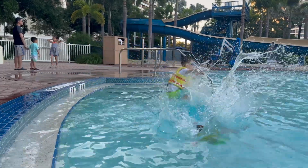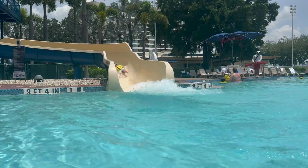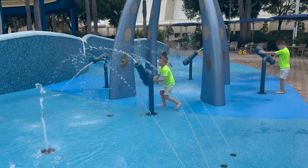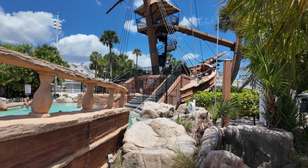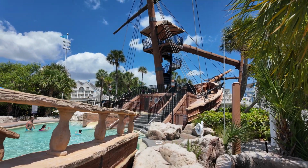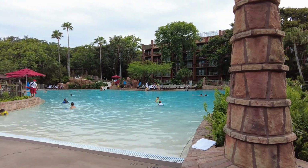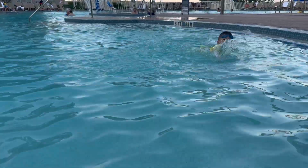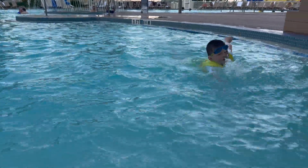Does this pool get the job done? Absolutely. It has the basics, including a decent water slide, a water playground, and snacks. But compared to other Disney deluxe resorts such as Yacht and Beach Club or Animal Kingdom, and even the pool over at the moderate Disney's Caribbean Beach Resort, this pool just does not bring the fun and the theming that you'd expect from this iconic Disney World resort.